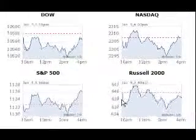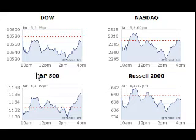The overall market, I'll bring up for you real quick, was a down day. Here we have the Dow, the NASDAQ, actually the S&P was a little higher, but the Russell, all very choppy, but nothing really going on much.